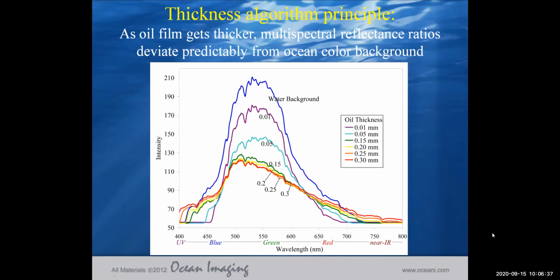So our approach is to compute ratios between individual wavelength channels in the color, UV through near IR spectrum, and then compare those ratios to ratios of clear water background in the surrounding area, which then accounts for the specific location's characteristics of the water affecting the oil.